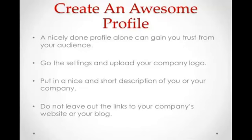Go to the settings and upload your company logo. Do not leave out any fields. Put in a nice and short description of you or your company. Do not leave out the links to your company's website or your blog. For SEO purposes, it would be a good idea to use the name of your website or your company as the profile name.